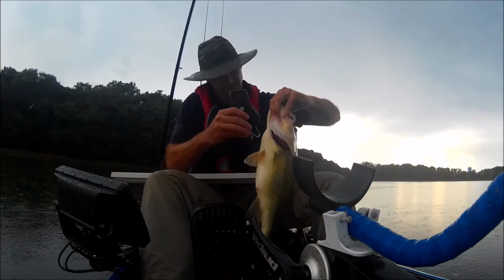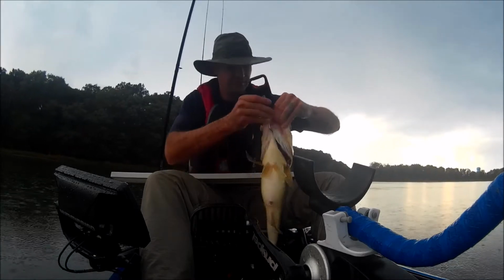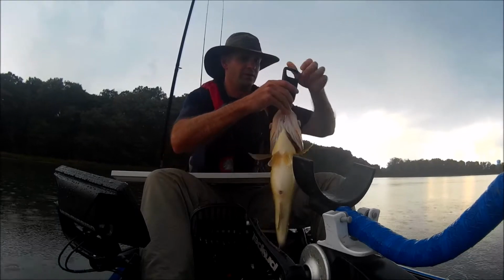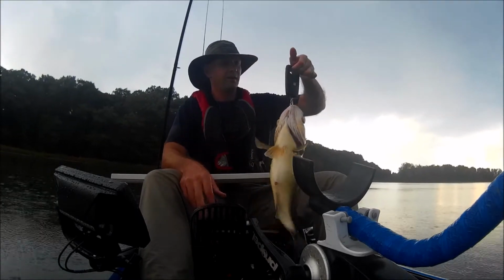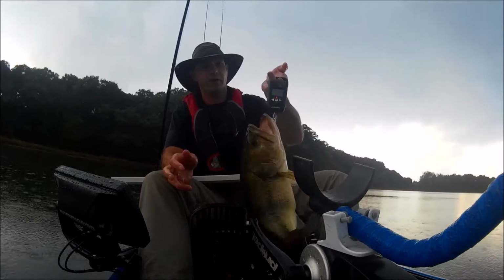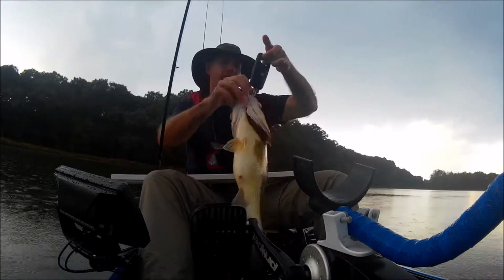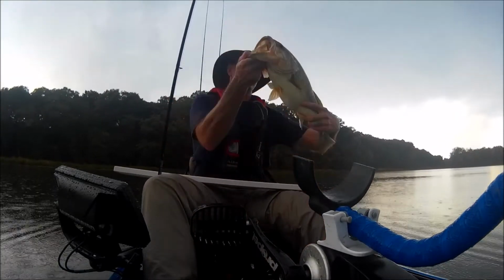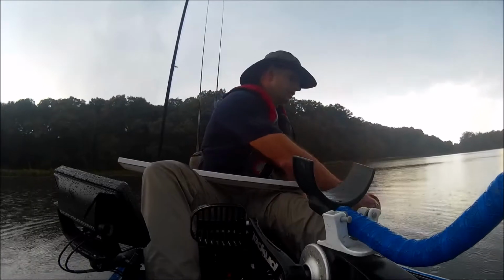So let's put him on the scale real quick here. There we go. He is heavy. Oh, there we go. I don't know if you can see that. 5.04. That is 5.04. That is a 5-pounder. Nice fish. Nice fish.